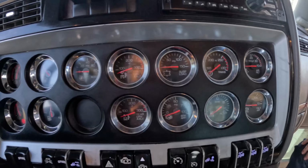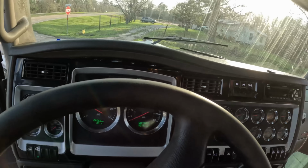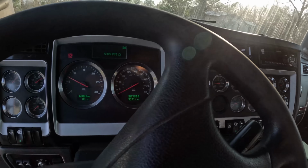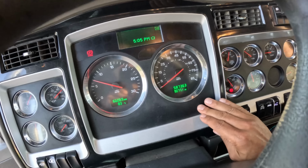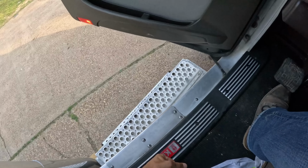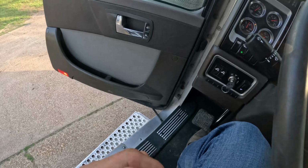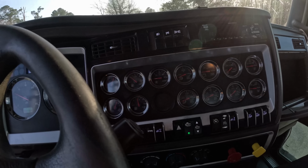Got a full gauge package, except one. Gonna have 587 on the clock. Vinyl floor, which is nice. I'll grab it, take care of it. Was this original color? Yes. White? Okay. Well, did the paperwork.